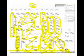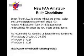G stands for gas. That's the fuel installation. Only 2 prints there in the middle of the page. L stands for landing gear, and they're spread out a little bit because we have a tri-gear and a standard gear. And then the B are the reference drawings, and the Z are the standard aluminum section drawings. So very logical once you start to understand and spend time with the Sonex plans.